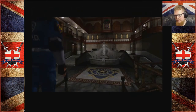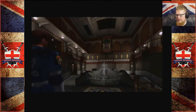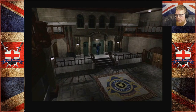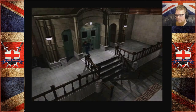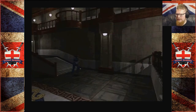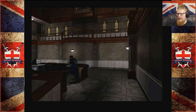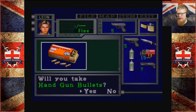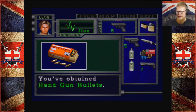Music's still the same. Oh, the soundtrack. Guys, the soundtrack. It's still so good. I mean, I like the soundtrack in the remake. It's good, but man, they hit it out of the park with this. It's so creepy. We'll take that. Now, the bullets look different there. They look a lot more orange.